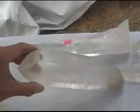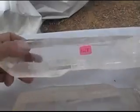We have the boxes back and absolutely amazing clarity on these pieces. Just gorgeous.